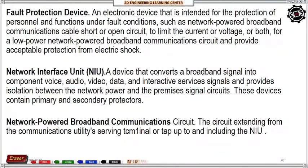Yeah. So fault protective device, an electronic device that is intended for the protection of the personnel functions under fault condition, such as network-powered broadband communication cable short or open circuit, to limit the current or voltage or both for a low-power network-powered broadband communication circuit and provide acceptable protection from electric shock. So this is usually part of the box for our network broadband. Ito yung nagtitest or nagmo-monitor if a certain part of the communication system has an open circuit or a short circuit.